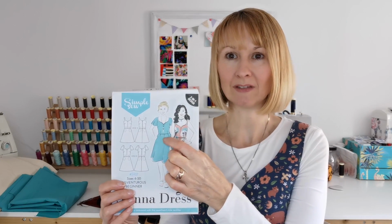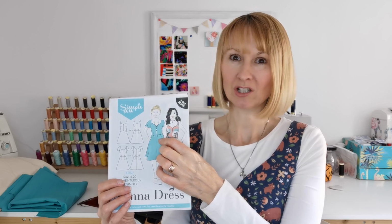And I did make a lovely peach version of this with sleeves in the summer, which is a lovely dress, and I would have put it in this video, but it's packed away in my box of summer dresses. So I'll maybe get that out another day and show it to you. But that's this one, the Sienna dress by Simple Sew, and that's what I'm wearing right now.